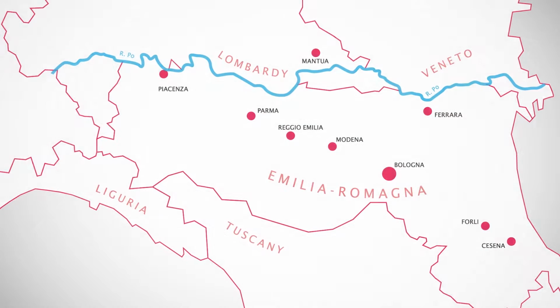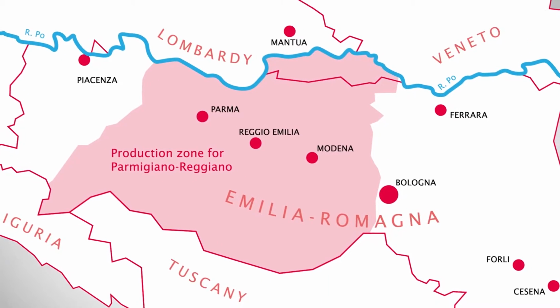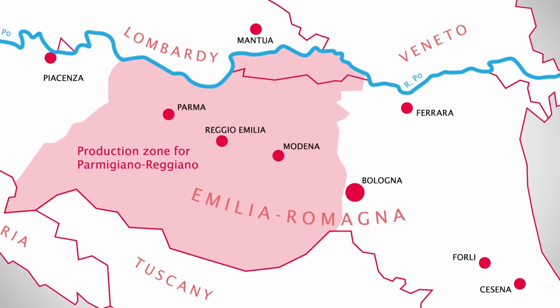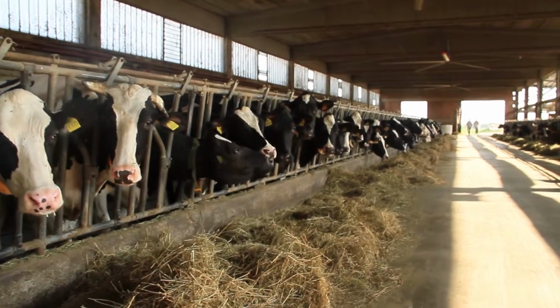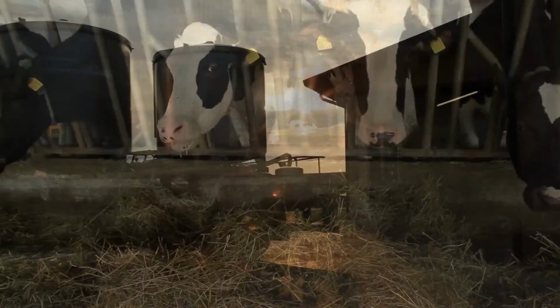Parmigiano-Reggiano cheese is produced within a restricted area that includes Parma, Reggio Emilia stretching to Modena, Bologna on the western bank of the Reno River, and to Mantova on the eastern bank of the Po River. The cattle are fed mainly on grass, summer, or hay, winter. Silage and fermented feeds are forbidden.